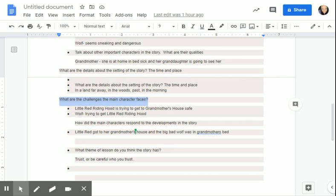The wolf, on the other hand, has a challenge, because we know as the reader that he really wants to eat Little Red Riding Hood. So we know that he may be dangerous, and he's got some challenges himself too. So I've jotted those down. After you do that, let's go to the next question.